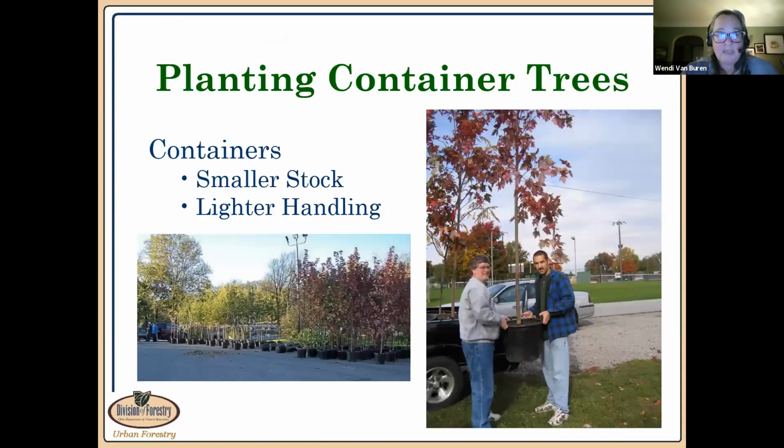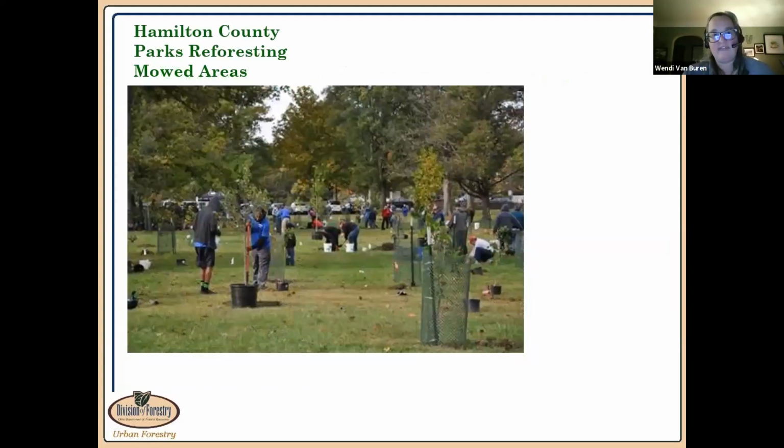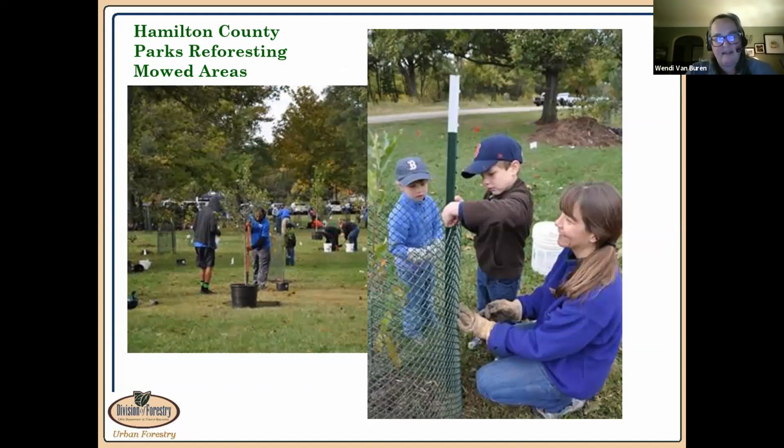There are times that we've used planting containers. Containerized trees are not in dirt, they're in planting medium, right? So that planting medium is lighter than balled and burlapped. And this is a picture of down in Hamilton County. They did a reforesting of lawned areas at their parks. And you can see how they did it. They did containerized trees with T-bars and turf reinforcement plastic with zip ties. And that's how they did theirs.